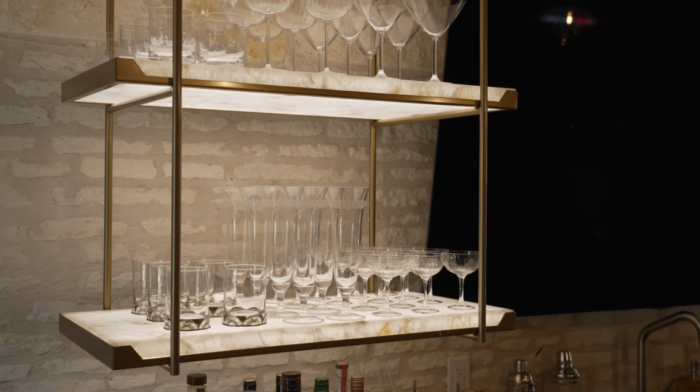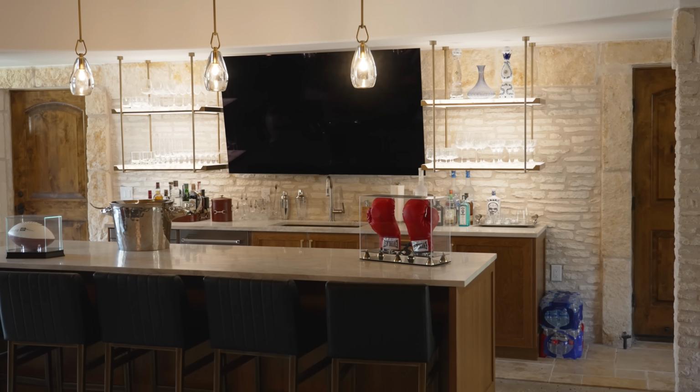Always. Dude, those shelves are so sick. And how all of that stone is lit integrated.